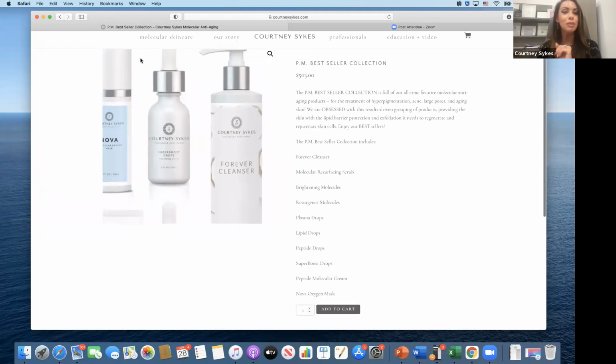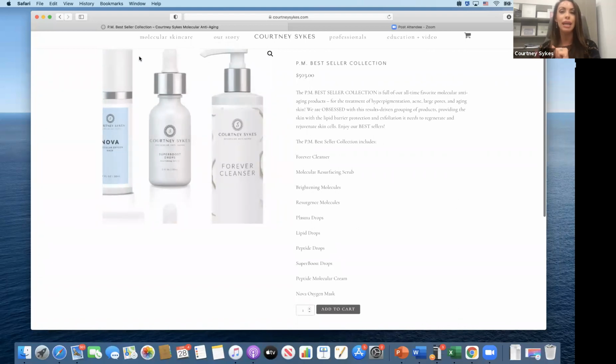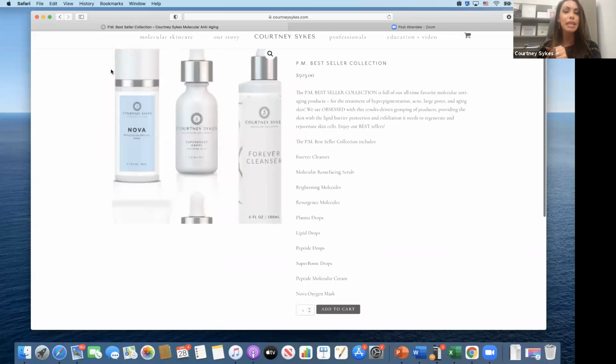Then the Super Boost drops, I mentioned that a minute ago. That one has your peptides and that one has your hydration benefits too. So it's kind of a little bit less on the peptide, a little bit more into the hydrating. So if you're finding the peptide drops to be too drying, and you don't like that feeling, you want a little bit more hydration, then I would say maybe switch over to the Super Boost drops, or always switch it up. You want to get the delivery system of peptides sometimes for that tightening. So peptide drops are the way to go there. But if you need more hydration, Super Boost Honey. I got both of them in the line for a reason. They're both fantastic. And then the Nova Molecular Mask, I wish I had that here to demo for you.